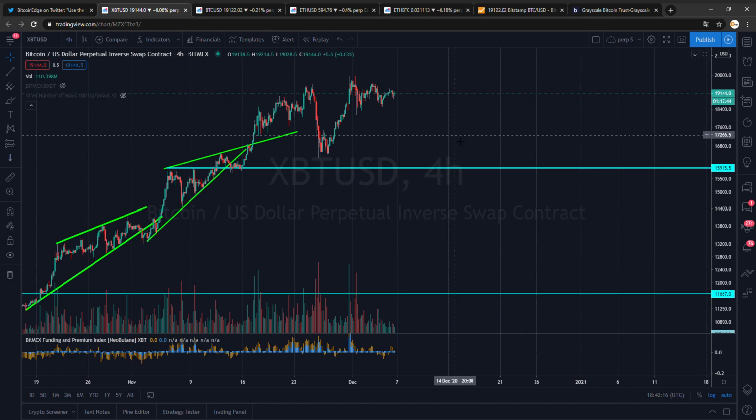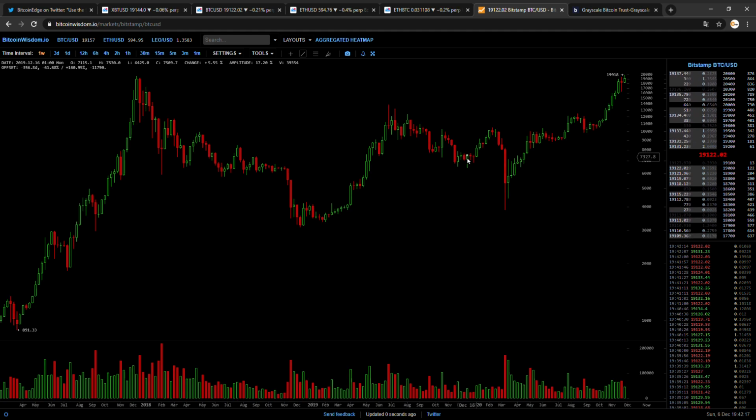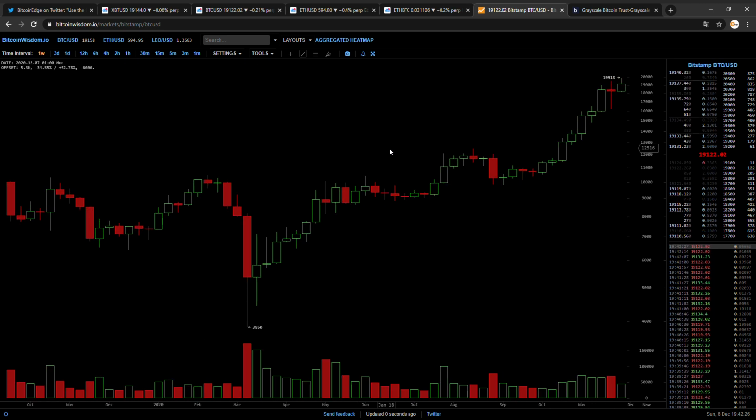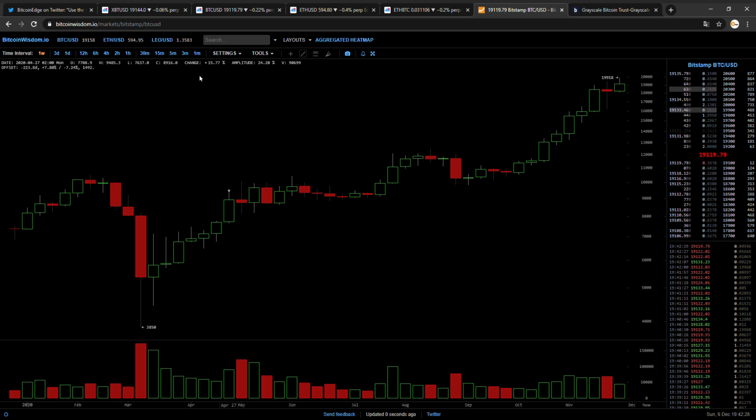Right now, I would say I'm seeing this pattern. This is the weekly, by the way. Last week we saw a big doji. This is usually a reversal candle. Probably a lot of people shorted on that weekly close, and we went up, as you can see.